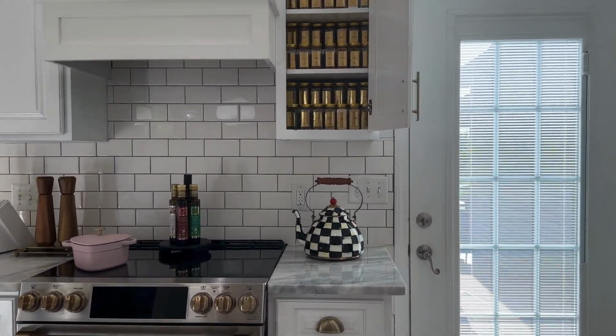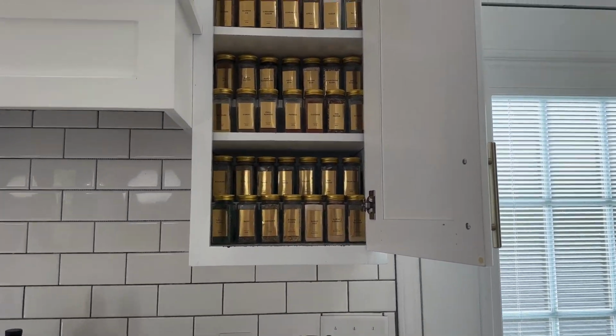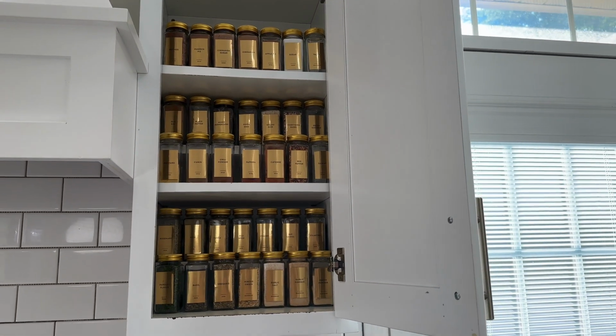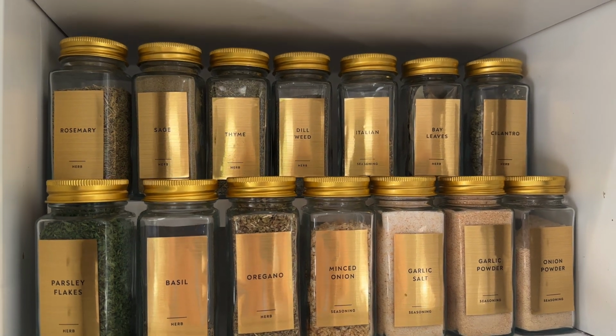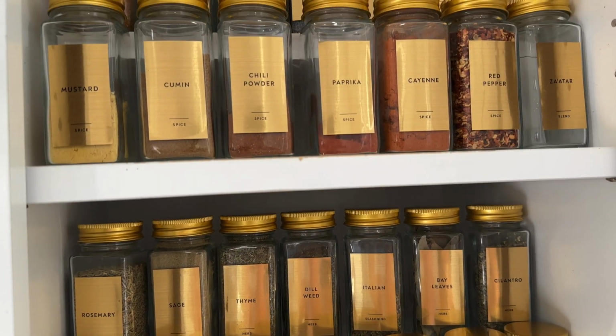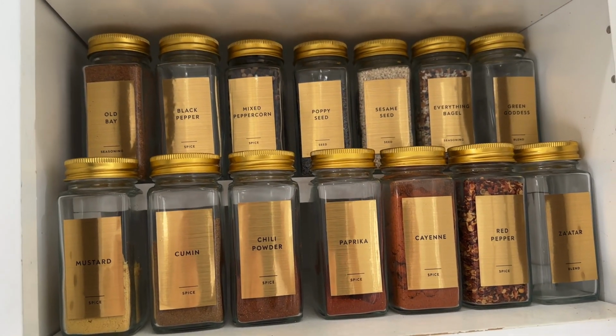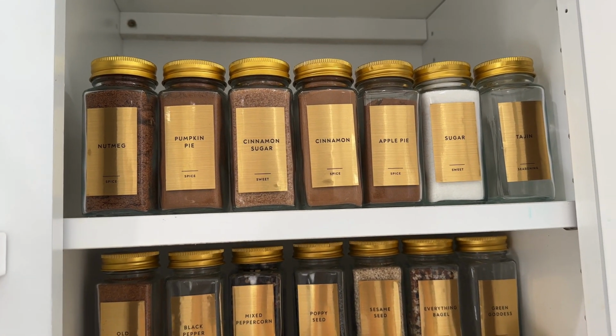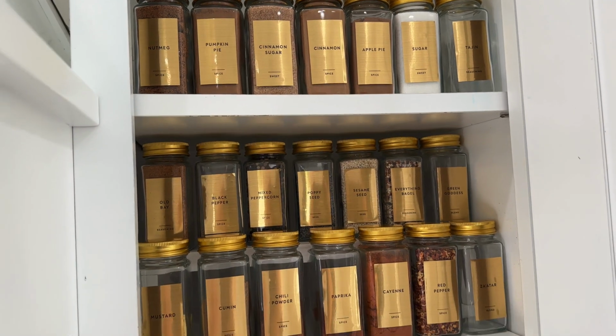Wow, did this make a difference? Oh my gosh, I am in love. This is so beautiful. I just wanted to leave the cabinet open and stare at it. I think it turned out so amazing, and these are all the spices that I had in there, believe it or not. There's a couple that I had empty that are expired and I'm going to have to replace.